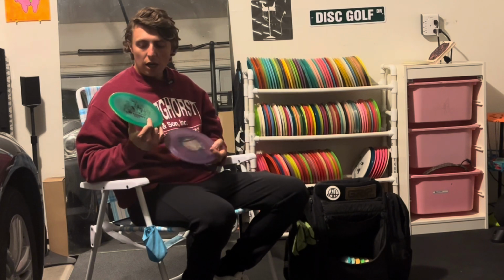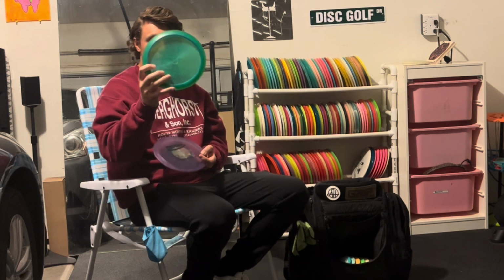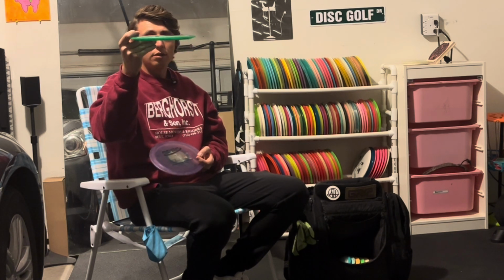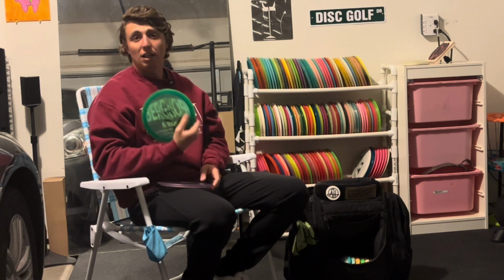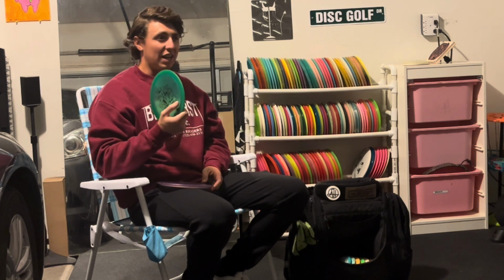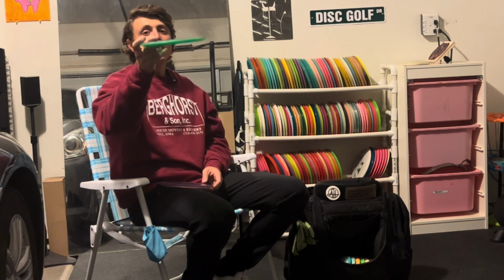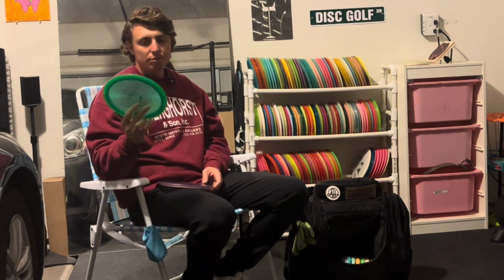Firebirds. This is my straight Firebird. It's got a pretty blue ring on the back of it. It's a flat top 21 run, 2022. I've collected a lot of these. These are my favorite. They're like a further Firebird right out of the box. They're flat. They go really far. And then at the end, they go, oh, yeah, I'm still a Firebird. So it's like a beat-in Firebird out of the box.